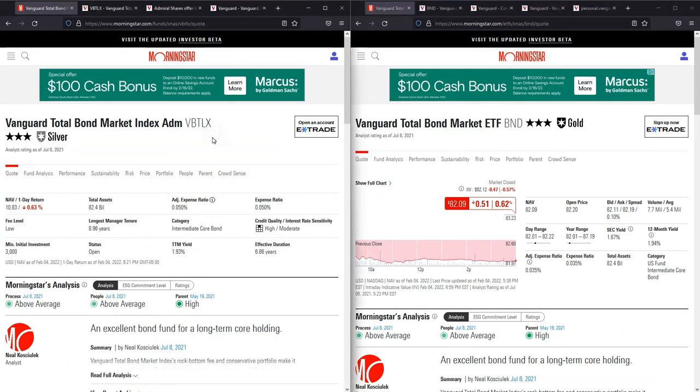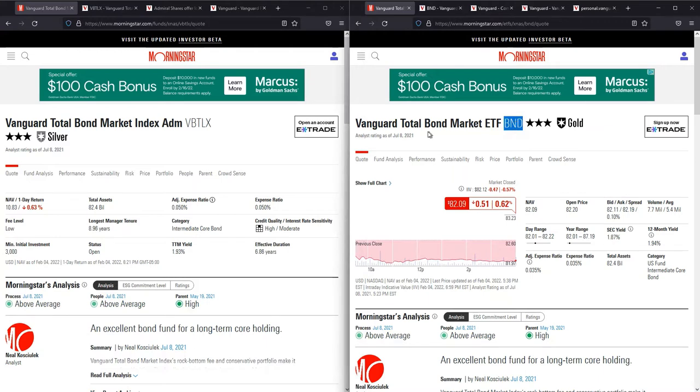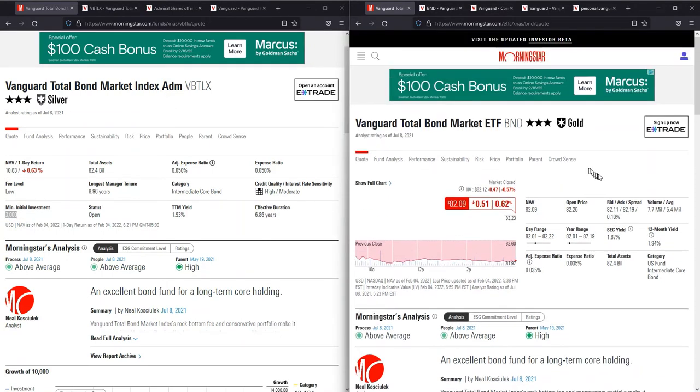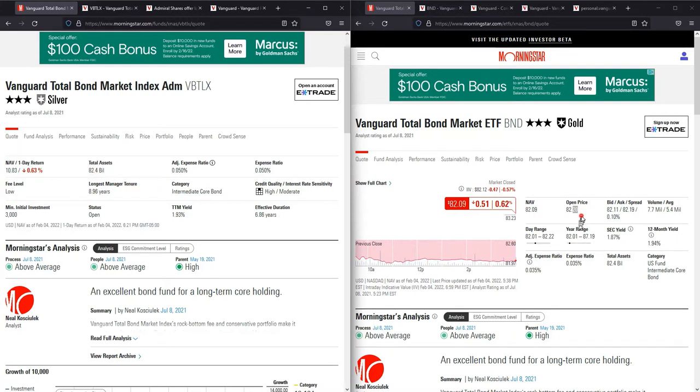Okay, so here on Morningstar, we have to the left the VBTLX Admiral Share class, and to the right we have the BND in the Investor class. The Admiral shares minimum investment here is $3,000, and for the investor class BND, it's just whatever the open price is, and this fluctuates daily. We see that the total assets are $82.4 billion here, and $82.4 billion over here as well.